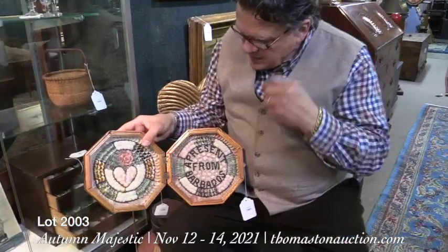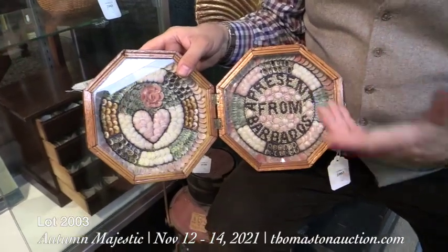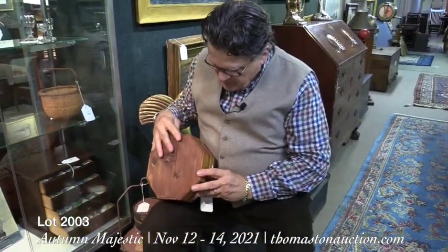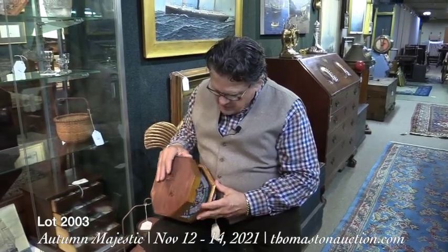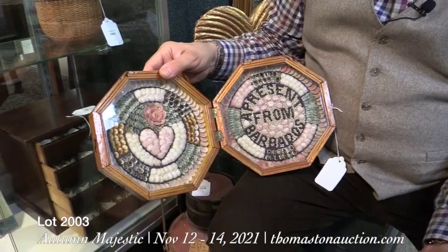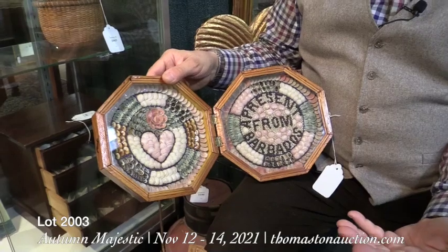So what they did, the sailors were on board ships and they went all over the world, right? And they would collect the shells and stuff like that, and then they would make these little shadow boxes, and they would give them to their girlfriends, their mothers, their lovers, their sweethearts, or whatever. A lot of them fold up so they're safe, and they lock and everything like that. And they usually pine back with little mahogany frames, and they're all kinds of different shells, usually from different areas of the world where they were able to collect these shells. This one, of course, says a present from Barbados, so you basically know where this one came from.